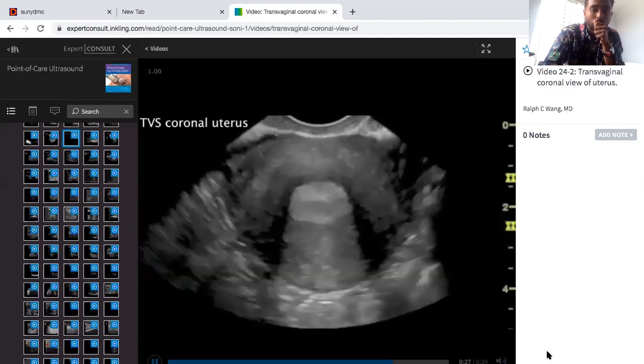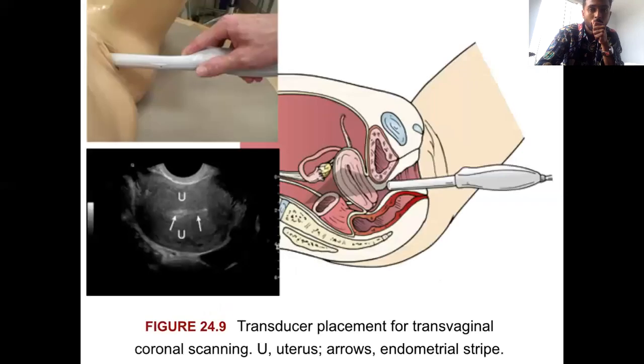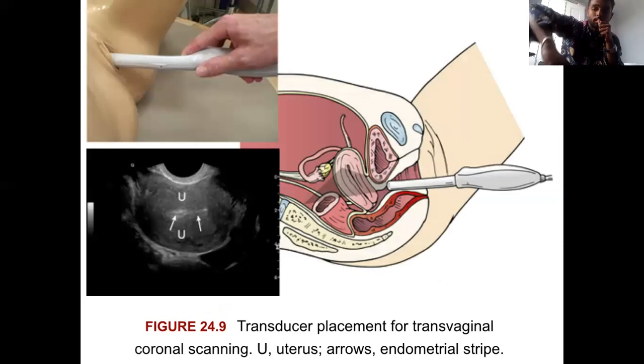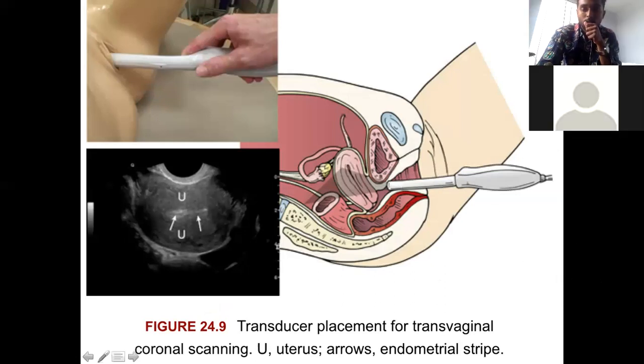Like so. So you see this, right? They're moving it up from here and down this way. Get what I'm saying? So this is the transducer, right? You can see my video, right? Yeah. So it's going from here. It's a coronal view and it's going like this, cutting it and getting different slices. And to get the view of the ovaries, they would have to go a little bit laterally and do the same thing for each of them. Got it? Yeah. All right, cool.